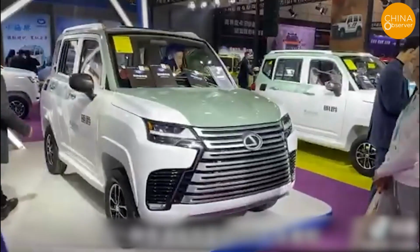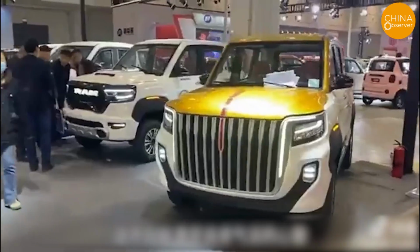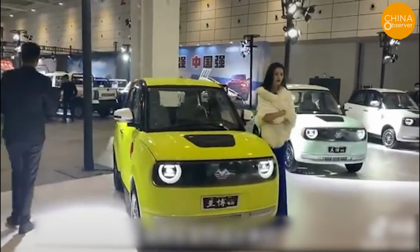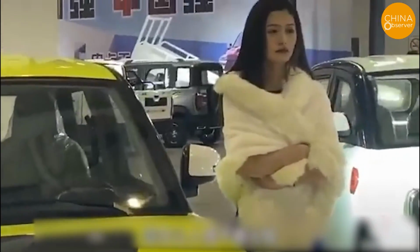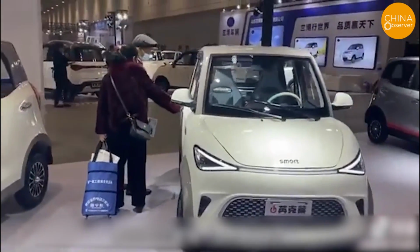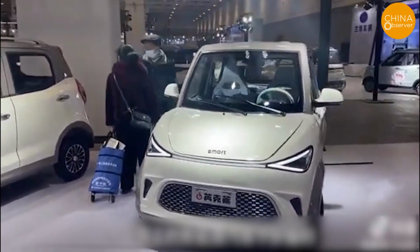Driving such a car can not only showcase their taste and style, but also impress the onlooking ladies with their refined demeanor. Automakers have not overlooked the preferences of the older ladies either. At the Expo, you can also find the most popular car models among women, such as the smart Mini Cooper. There's even a youthful pink body color option available, catering to the ever-youthful hearts of these old ladies.